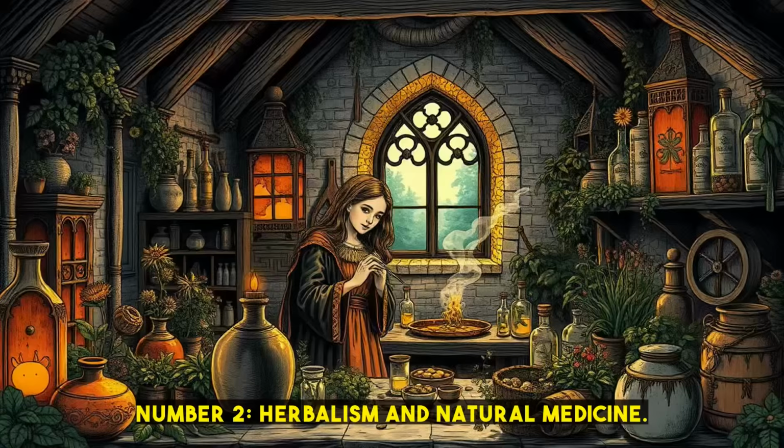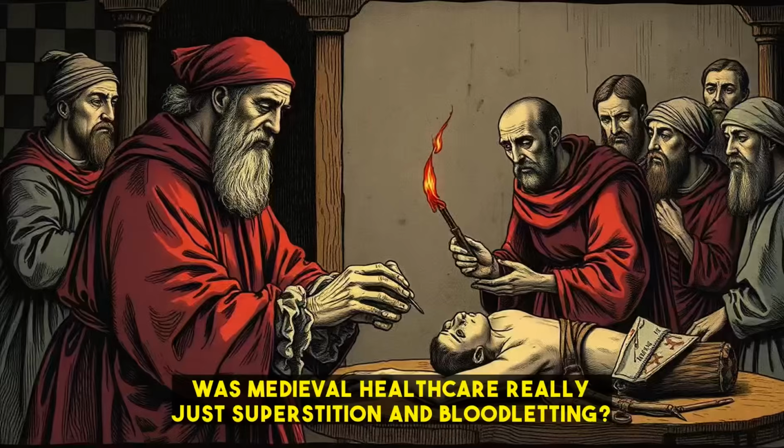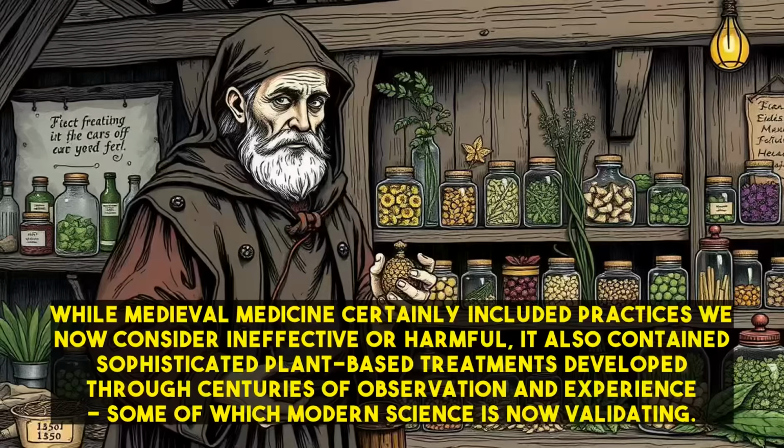Number 2, herbalism and natural medicine. How did people survive before modern medicine? Was medieval healthcare really just superstition and bloodletting? While medieval medicine certainly included practices we now consider ineffective or harmful, it also contained sophisticated plant-based treatments developed through centuries of observation and experience, some of which modern science is now validating.